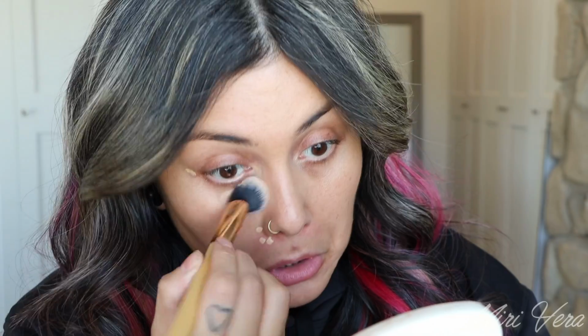Okay, I think I'll use this Tarte concealer brush and blend it out. Okay, it's blending out really nicely, like into the skin. I didn't even look at the description. Sorry, I totally forgot to give you the details on this concealer. I do have a blemish here, ignore that.